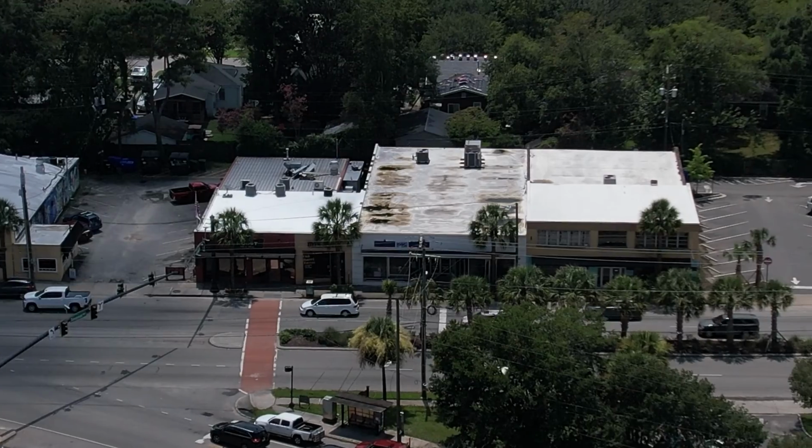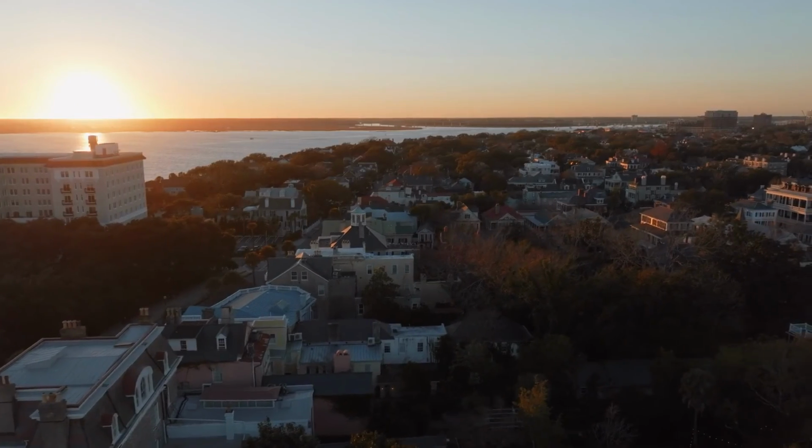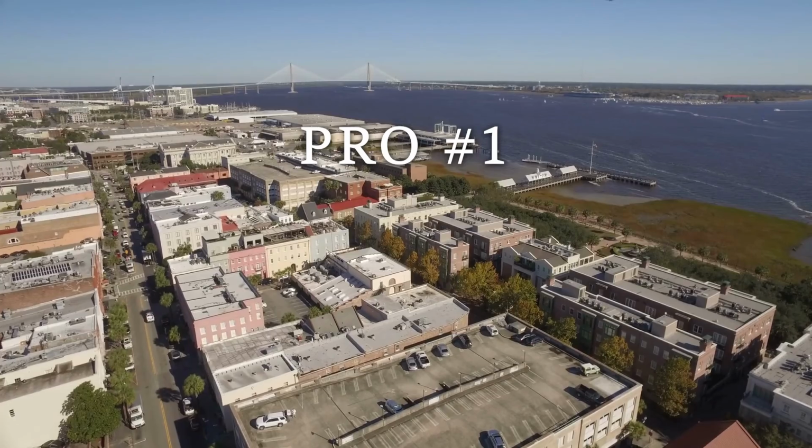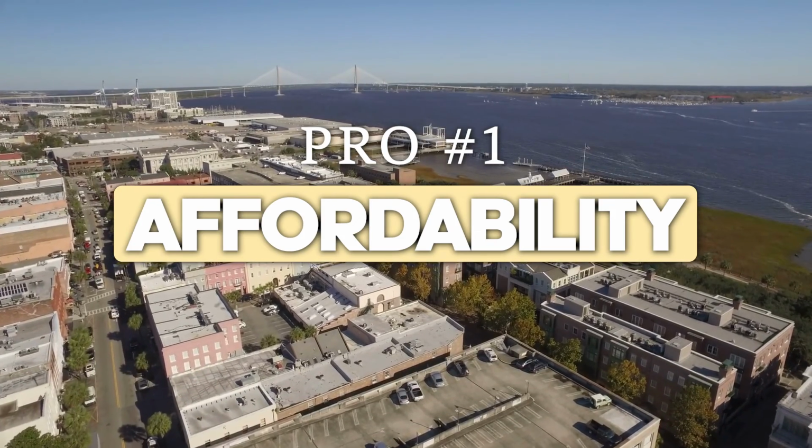And yet, the price is so much more affordable than places like Mount Pleasant and James Island. Of course, there are different parts of West Ashley that cost more, like areas near Avondale and the places close to all the best things. But in general, the sales price is lower than James Island, Mount Pleasant, downtown Charleston, and even Johns Island. So, to sum up the first pro, being so close to all the fun things to do while being able to save some money on a home is a great pro of the area.